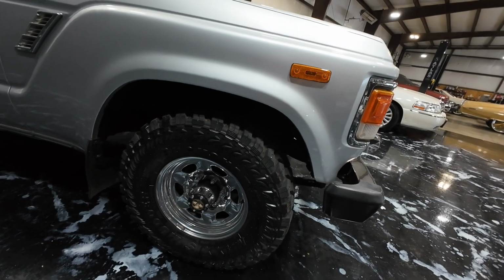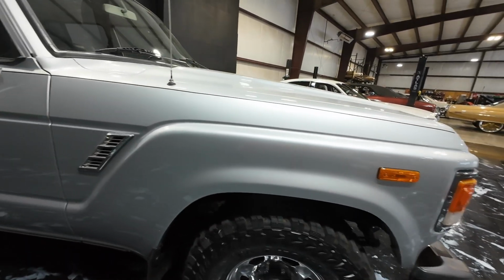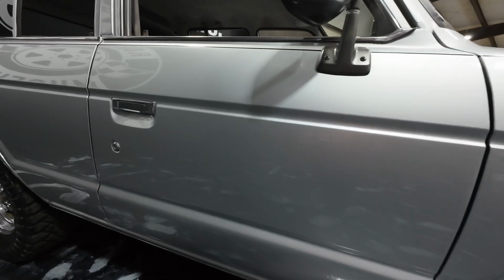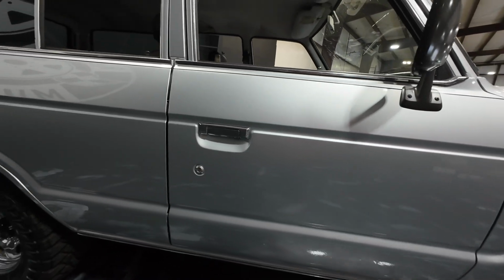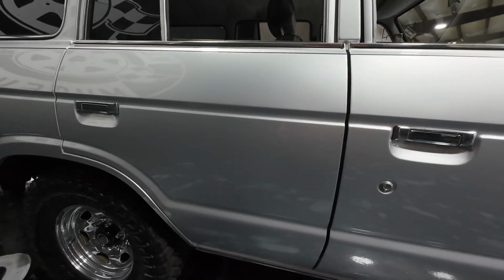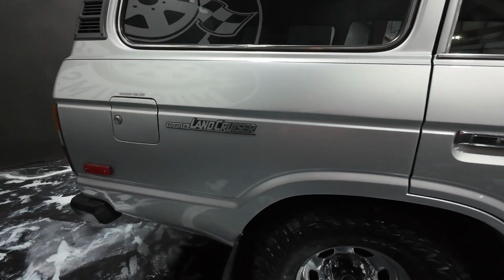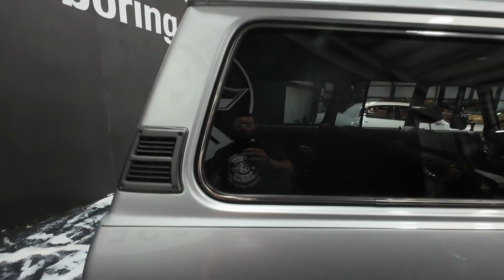As you can see, she's got the big mud tires all the way around, perfect depth, matching tires all the way around. Coming around the passenger side, no flaws anywhere in the paint that I can point out. I didn't see any dents, any trim missing or anything.